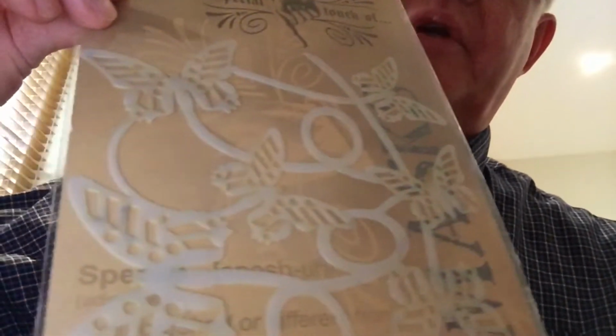And I got some stencils too. Actually, these are masks. They're Creative Expressions. This one's called That Special Touch. Mica Masks Butterflies. I don't know if you can see that this well. I'll hold it up.